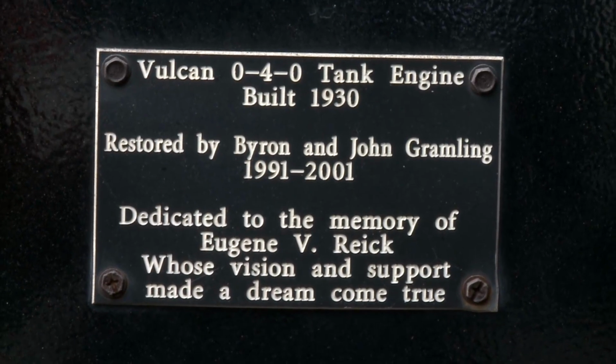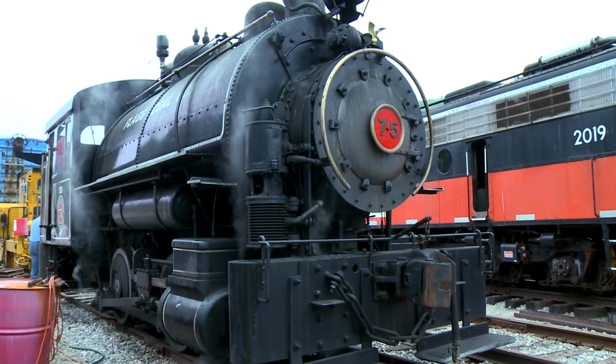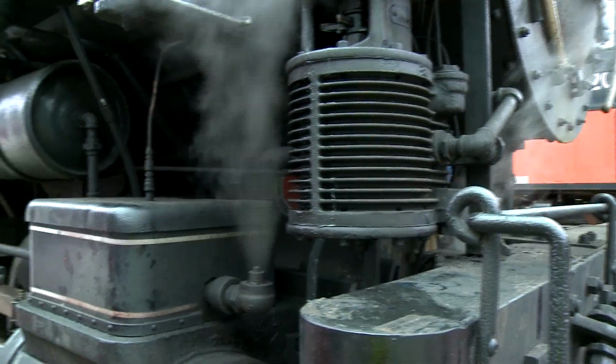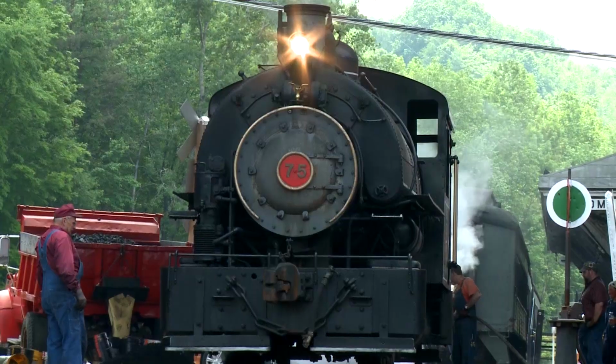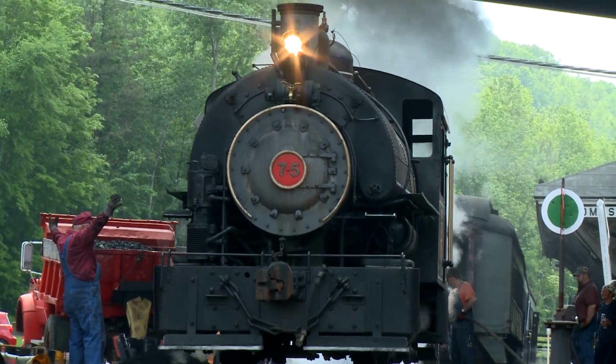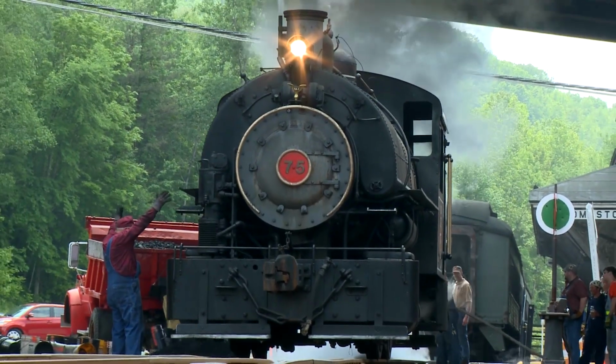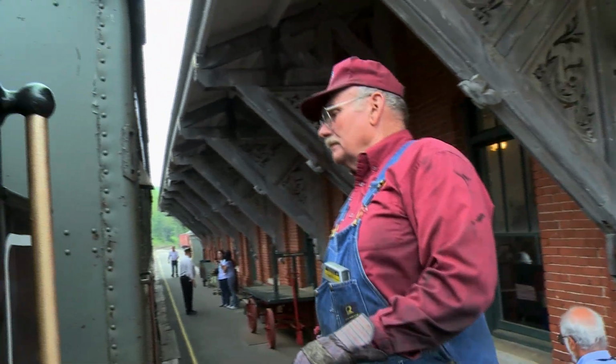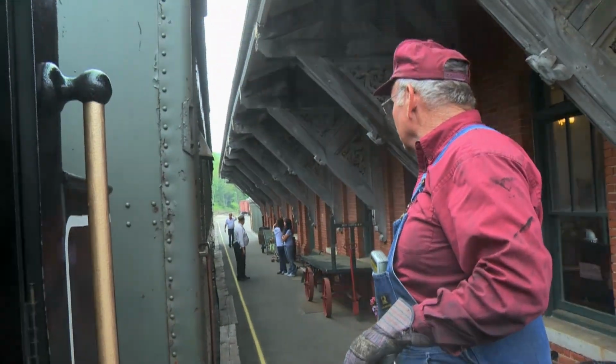The engine was built in 1930. It weighs 82,000 pounds full of coal and water. It was built by the Vulcan Iron Works in Wilkes-Barre, Pennsylvania, which is just outside of Scranton. It took us 10 years to get it running. We now have 4 of them. At the rate we're going, Dad's 68, and that makes him about 88 by the time we get the last one done. So I think we probably better get him finished.